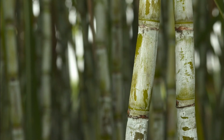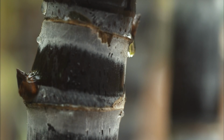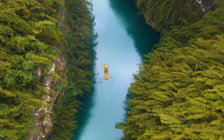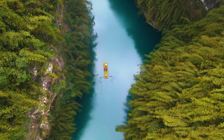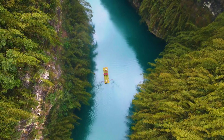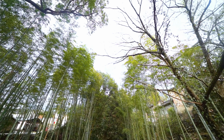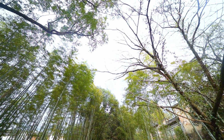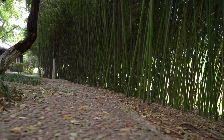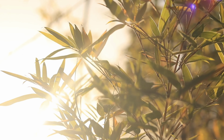Where does bamboo grow? Well, it grows just about anywhere it can as long as there's sunlight, but the heaviest concentration and the largest amount of species is growing in East and Southeast Asia, as well as the islands of the Indian and Pacific Oceans. Now, there's a few species that are native to the United States, and they're from the Arundinaria family: the Appalachiana, the Gigantea, and the Tecta.